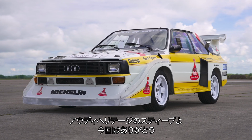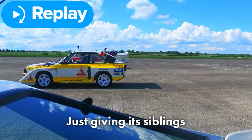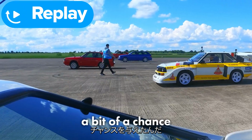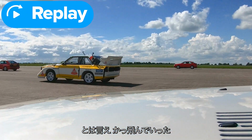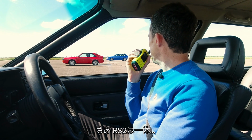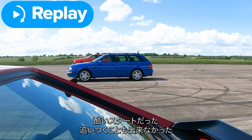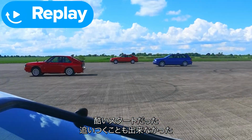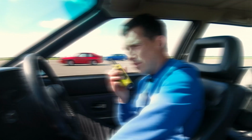So Steve from Audi Heritage, thank you very much for bringing along your Group B rally car. What happened to your launch? Just giving its siblings a bit of a chance. Once you actually bothered to launch it, the thing flew. Let everyone else have a wee look first. Yeah, okay. RS2, please explain what happened. That was just a terrible launch on my part. Bogged down straight off the line and then couldn't catch up. It was absolutely dreadful.